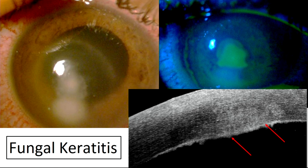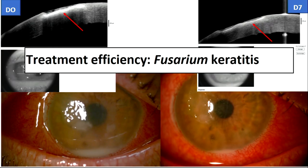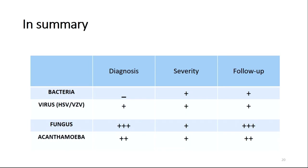Fungal keratitis. If we see some white plaque behind the lesion, it's also not a good prognosis. It is of interest in follow-up to stop the treatment. So it's a fungal keratitis. Ten days later, the infiltrate is very clear, but at the OCT we still have a hyperreflective lesion, so we cannot stop the treatment so quickly.